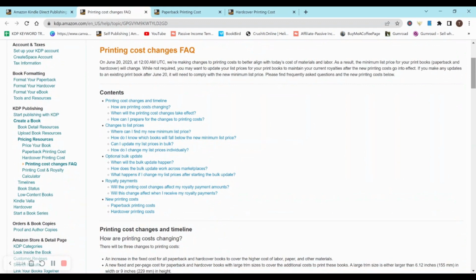So, printing cost changes FAQ. On June 20th, 2023 at 12 a.m. UTC, we're making changes to printing costs to better align with today's cost of materials and labor. So that's their reasoning for upping the prices, and I honestly think that we can all agree that inflation has been really high and the cost of everything has gone up significantly within the last few years, so this is probably long overdue, so I am not shocked by this at all.